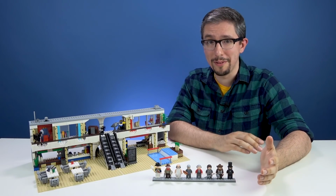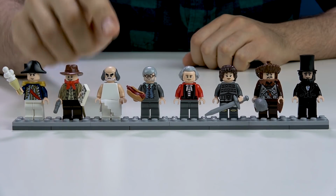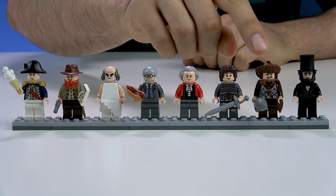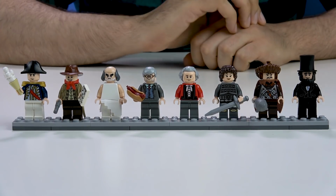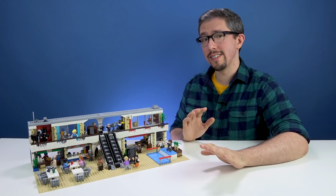Now these were super fun to make. There's Napoleon, Billy the Kid, Socrates, Sigmund Freud, Beethoven, Joan of Arc, Genghis Khan, and the 16th President of the United States, Abraham Lincoln. Now then, the mall itself.